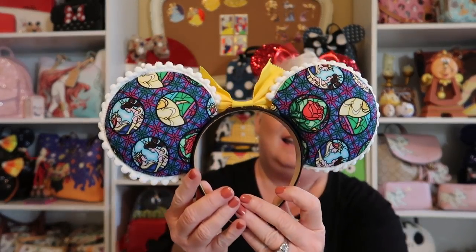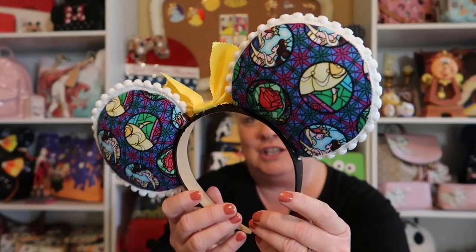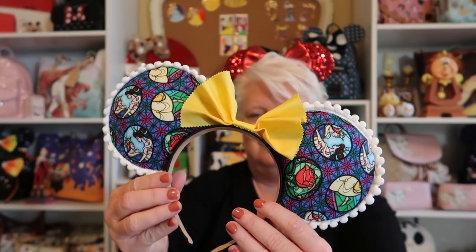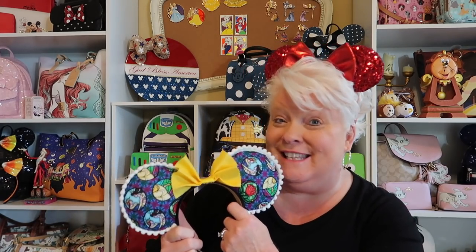And this beautiful blue yellow bow, just so pretty. And the band is real soft on the inside. Here's the back. Such beautiful ears. Oh yes, love them. Thank you, Miss Ashley. These are absolutely beautiful. I really do thank you so much for giving me these ears. So let's try them on. Okay, here they are. They're so pretty and so comfortable. Oh, I love them. Thank you so much, Miss Ashley.